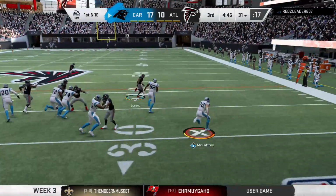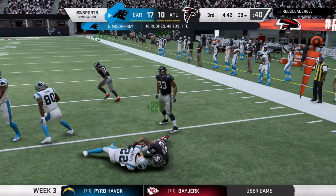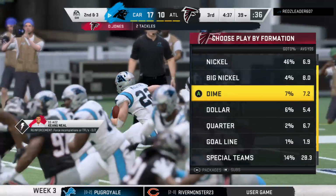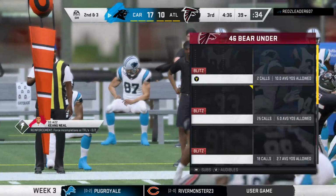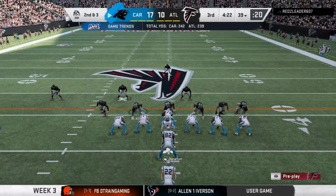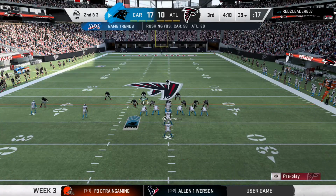They start on the ground with McCaffrey. 7 yards on the pickup there, and it'll leave them with a 2nd and 3. Despite the blitz, they're still able to pick up a nice, solid gain. The disadvantage of blitzing often alters the normal spacing and run fits and leaves creases like they were able to exploit right there.